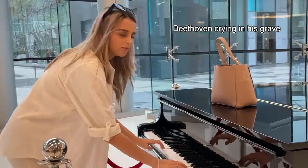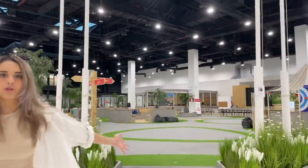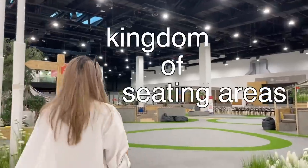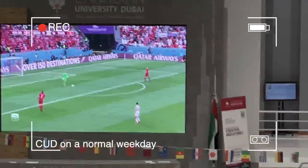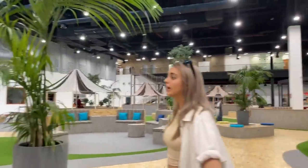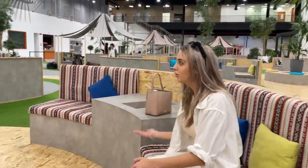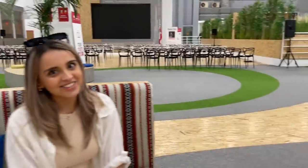I'm about to walk you through the kingdom of seating areas. The Hub. Let's go. An auditorium, whatever this is. This is where students watch football games. And would you look at that? Just so many seating areas everywhere, created in these round circles where students from every single department can sit in a circle and socialize. Nobody socializes, but we all sit together.